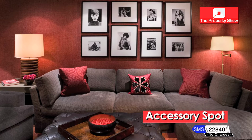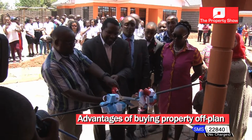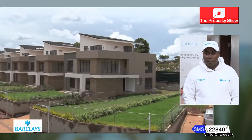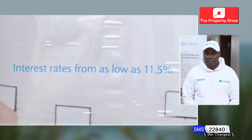On the Accessory Spot, catch tips on refreshing your space with color. On the home ownership front, we share a remarkable journey on how taking big risks pays off after all. Banda actually has delivered the promise they had made to us. We started a campaign in the month of March that runs all the way to the month of June, whereby we're giving an interest rate of 11.5%.